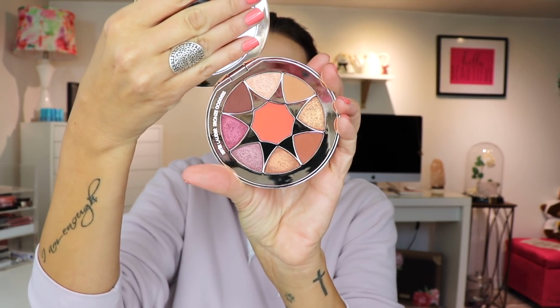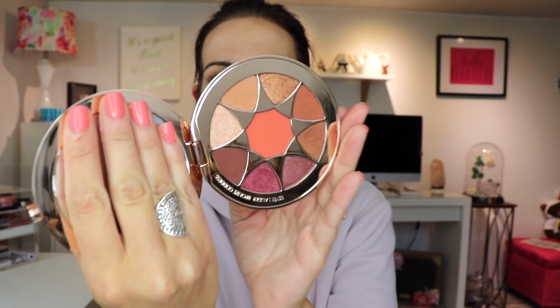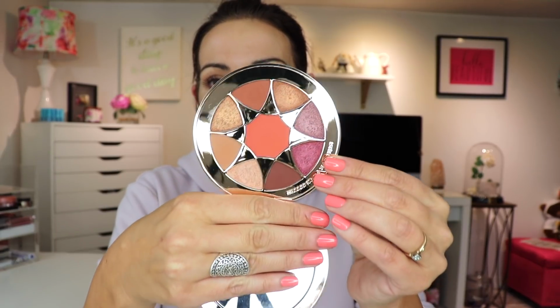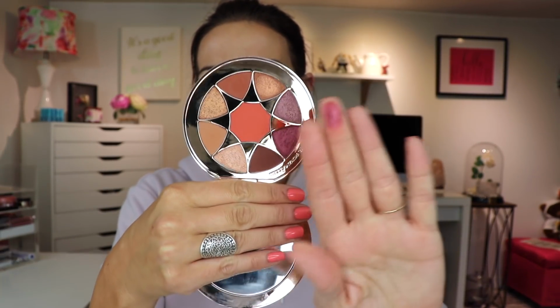Okay, next, let's talk about this thing. Look at that leopard. So beautiful. Estee Lauder Bronze Goddess Desert Heat Eyeshadow Palette. Feast your eyes on that. It is gorgeous. I was concerned because I had never used Estee Lauder eyeshadow, so I was like, what if the quality totally sucks? Which would have been okay, because this is a collector's piece. This is something that you display. But I am happy to report that the quality on this is really good.